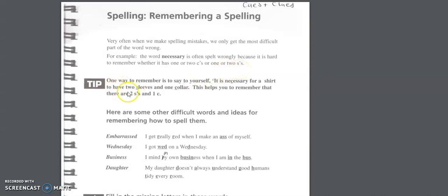Tip. One way to remember is to say to yourself, is it necessary for a shirt to have two sleeves and one collar? This helps you remember that there are two S's and one C. So this is a memory aid to help you. It's a clue or a cue to help you remember a difficult spelling. So necessary, it's got two sleeves, two S's, one collar, one C. So the spelling, as you can see there, is one C and two S's.